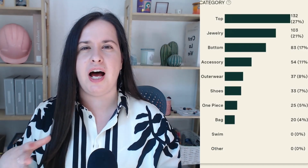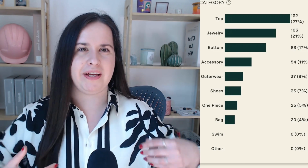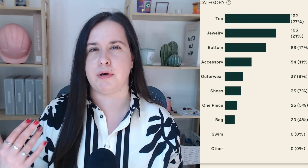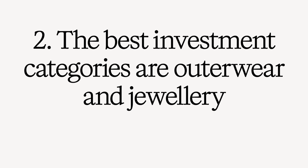Now we're at the runner-up, and that is lesson number 2, which actually surprised me quite a lot, because when it comes to spending money, I have a lot of tops, a lot of bottoms. I was very much keen on buying more tops and more bottoms because I thought that that's the best way for me to expand my wardrobe. But actually, tracking what I wore and what actually helped me to make outfits better, I realized that the categories that are the best investment are actually jewelry and outerwear. And that kind of makes sense, right?